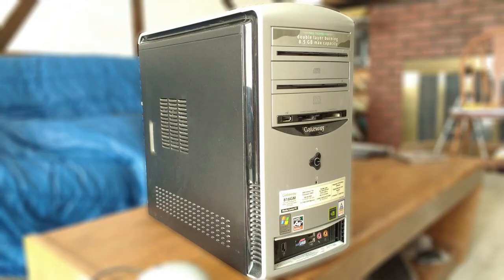So, no hardware upgrades and no BIOS updates. It's old and pretty limited. In the next few videos, we'll see what we can do with this on the software side of things.